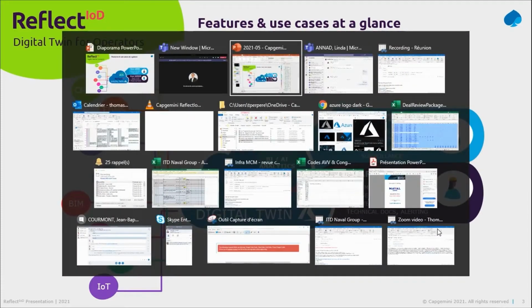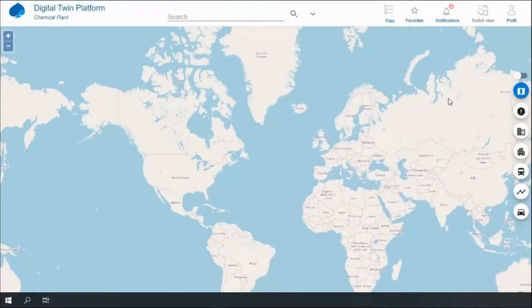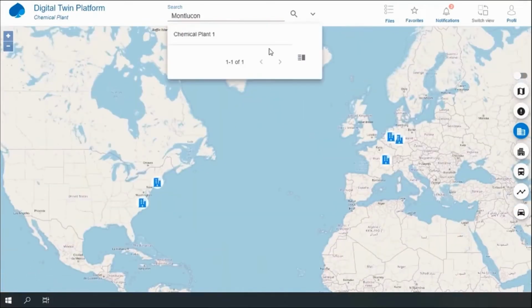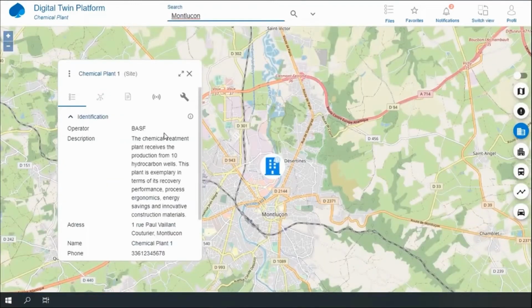With that quick introduction, let me show you what ReflectIoD looks like. So imagine you're an operator and today you have a range of assets that you are operating. So here, my assets are scattered in different places. And what I want is to get more information specifically about one site, which is the Montluçon site. There is a search capability within the ReflectIoD platform, and I can quickly access the site where I want the information.